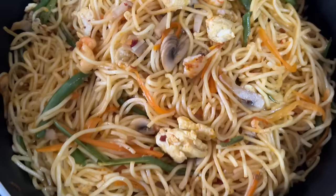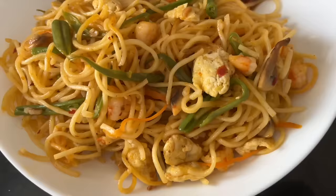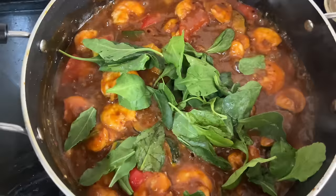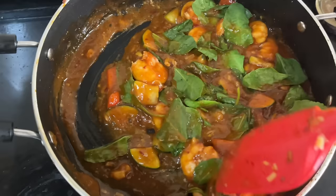I made egg hakka noodles with the prawns and a stir-fried egg with veggies. It came out amazing and very easy to make. You can check my description box for the recipe. Along with this, I made a garlic chili prawn, and too good. I didn't have spring onion or green onion, so I added baby spinach just for the green.